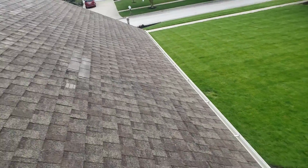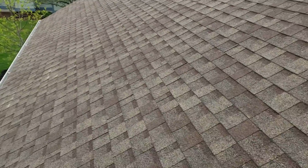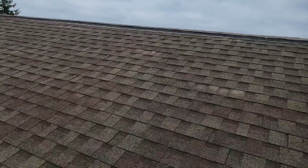So, Joe J., Alexander Roofing, performing a video inspection. Now I'm just going to start pulling some measurements. We spoke about what we do, the complete tear off, we re-nail the deck. Your ventilation checks out well.